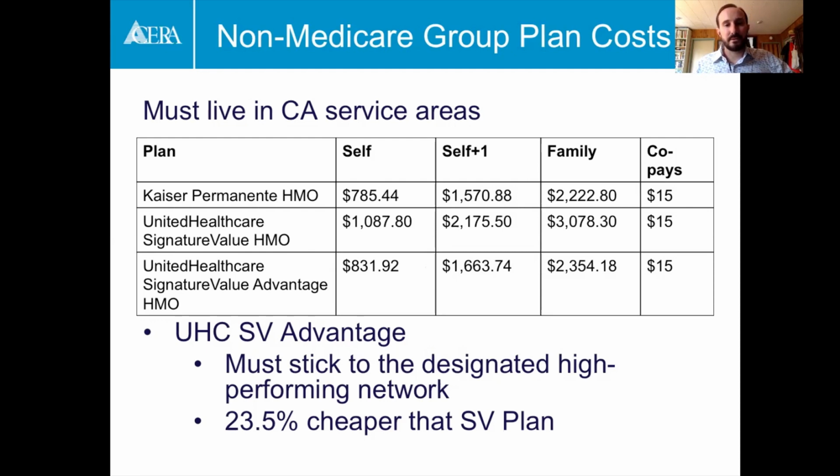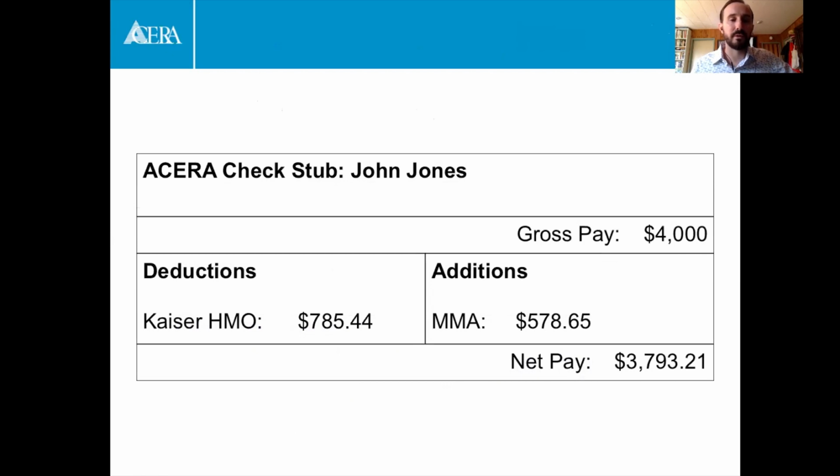Now, if you have the monthly medical allowance, if you're eligible for it and you enroll in one of these plans, or one of the group plans in general, here's how the money is going to move around. So here's your Acera check stub. This is like a basic PowerPoint version of it. You have your gross pay, your gross retirement allowance. We're going to deduct your premium for your healthcare plan from your Acera check, and we're going to send it over to the healthcare plan for you. Then we're going to put your monthly medical allowance that you're eligible for back into your check in the additions column. And so you end up with your net retirement allowance after these deductions and additions. One thing I will say about this and all of the non-vested benefits is they're not taxable. This is not taxable income, and this is IRS approved.